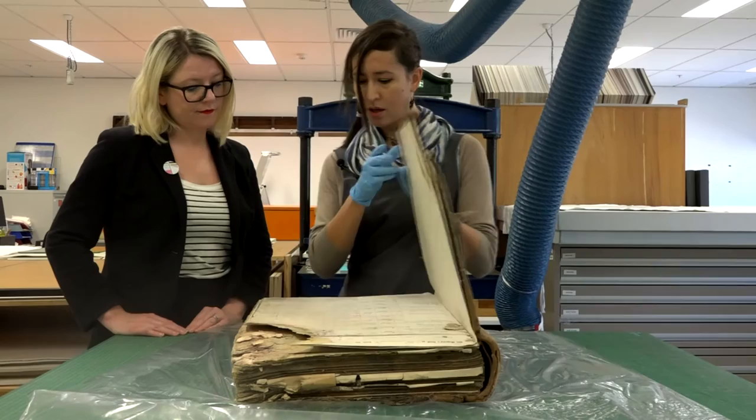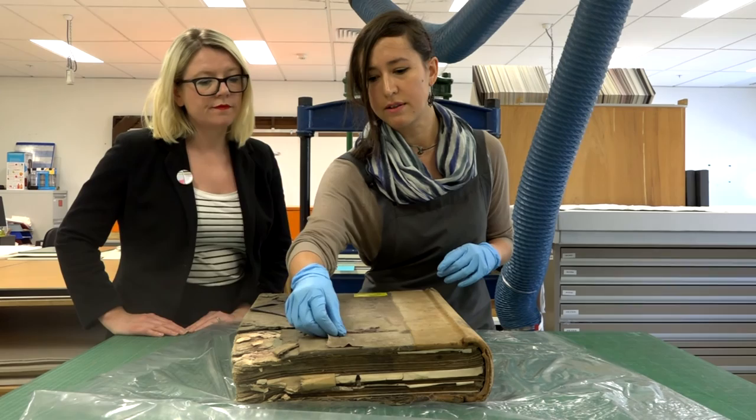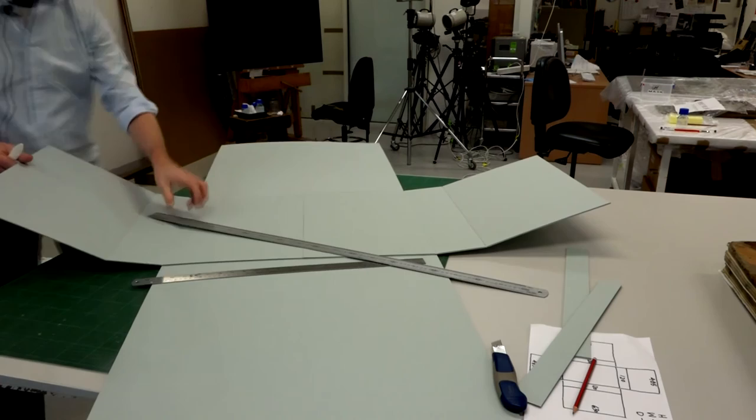And the third step would just be to consolidate any areas like this on the covers that have lifted. And then the fourth step would be for us to make a custom phase box to house the book for long-term storage and also for transport.